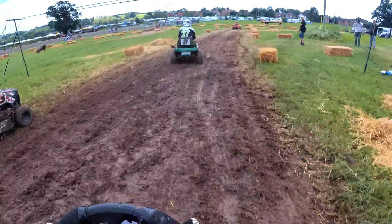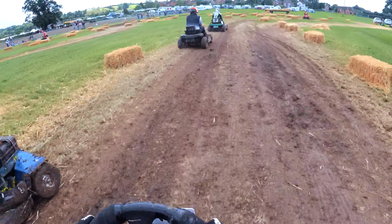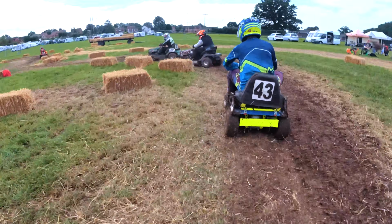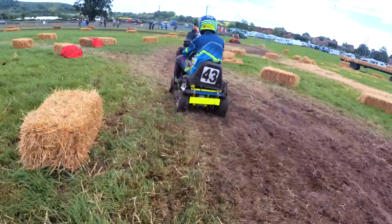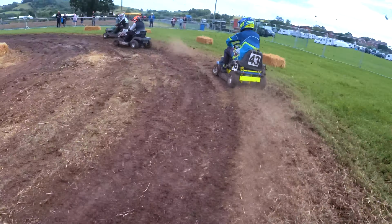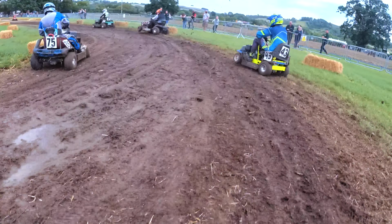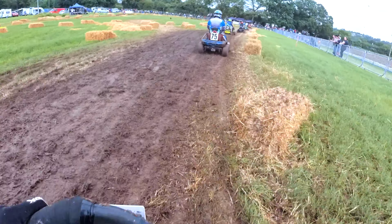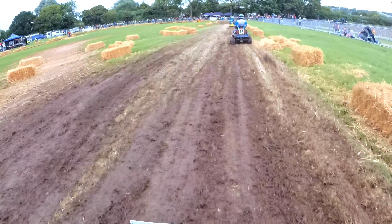It's all about carrying momentum through these slippery bits to get out of the corner. And you can see the guys that have done this before, that really know what they're doing in tricky conditions on these lawnmowers, particularly the Group 3s. So 43 Dean in front of me. These things are really short, really narrow, so you don't want to get them tipping up on two wheels because they will bite you, which mine did earlier on that day.